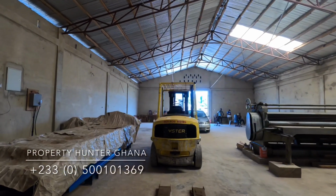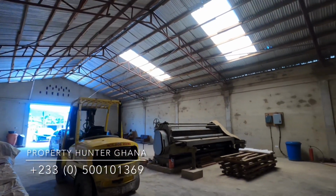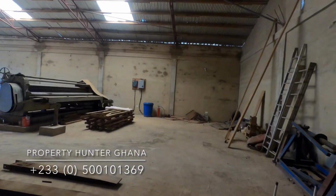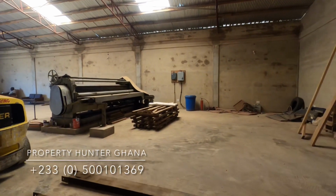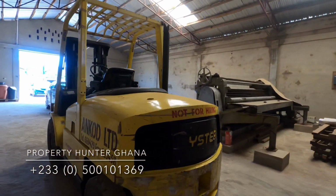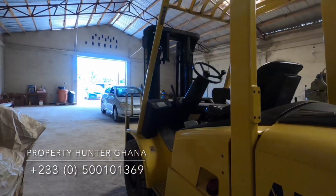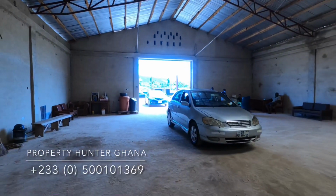So you have a great opportunity here to jump straight into the water without starting from scratch. You have a huge property here where you could start a manufacturing company, or you could just use it as your warehouse, or as the owner initially wanted to do, you manufacture here and then you extend the other side for the warehouse, and you have a full setup on your hands.